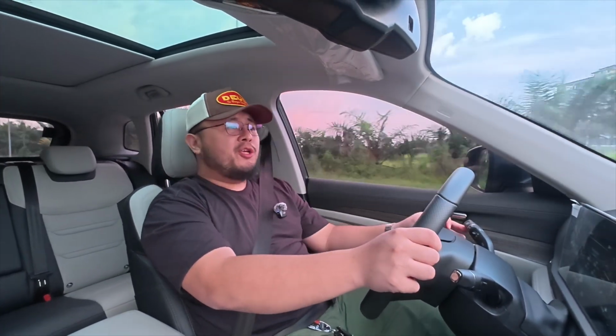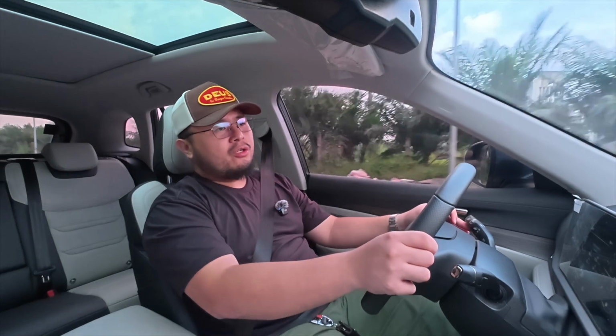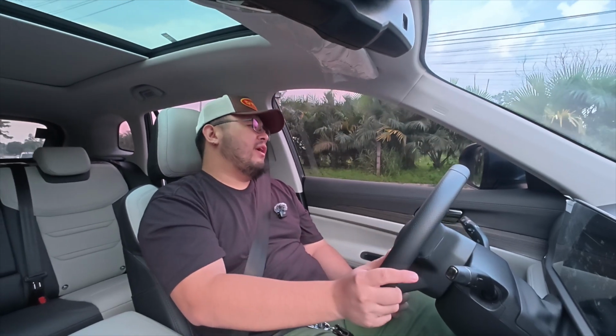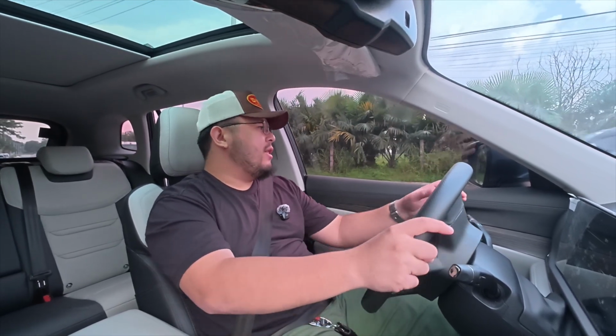And lastly, let's talk about its driving dynamics. And you know, driving dynamics is a combination of a lot of factors when driving a car. The thing that I like in the driving dynamic of the Ford Territory is its peppy engine, as well as the transmission. The transmission of this car, well designed, very smooth.